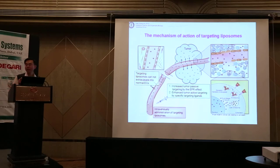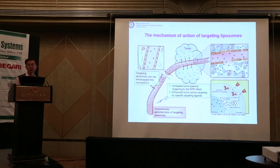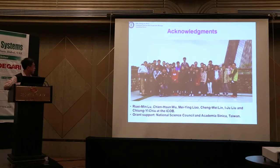The peptide or antibody fragment has another ability: it can trigger receptor-mediated endocytosis. So it can deliver the anti-cancer drug to the endosome. In the endosome or lysosome, the liposome will break and the drug will be released. That's the reason why this strategy can deliver a large amount of anti-cancer drug to the tumor tissue, and also increase the therapeutic index and greatly prolong the lifespan of tumor-bearing mice. This work was performed by this foreign student.